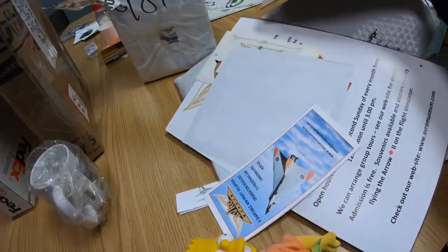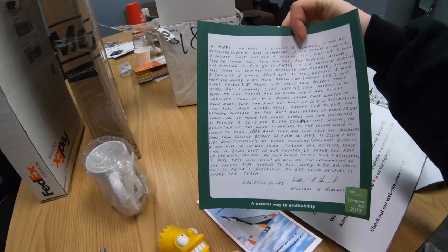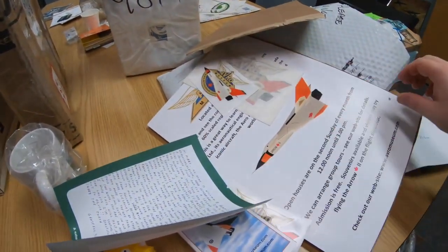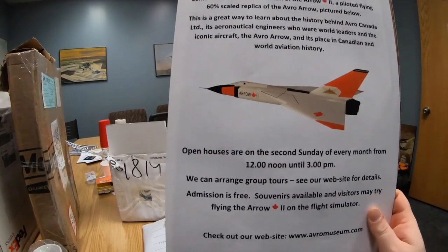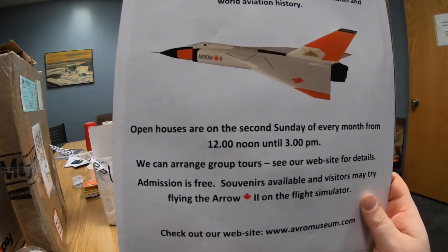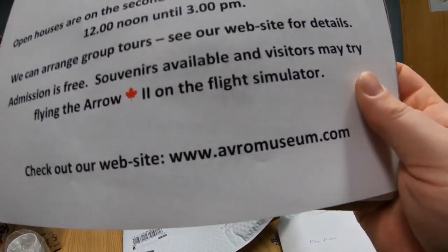What do we have here? Avarero Museum. Look at this Avarero stuff. Look at that. Very cool. Oh my lordy, look at that. Yeah, so folks, dude, this is awesome. Open houses are second Sundays of the month from 12 noon to 3 p.m. We can arrange tour groups. Check those guys out, the Avarero Museum. Thank you, William. Very cool. I'm going to go through this stuff and I'm going to hang this stuff on my wall.